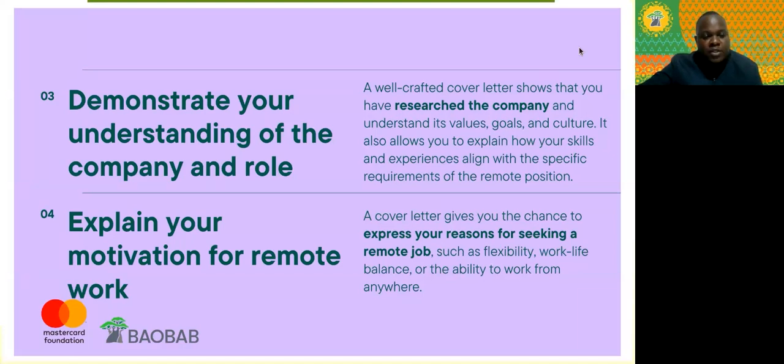A cover letter is also important because, specifically for remote jobs, you can use it to show your motivation for remote work. A cover letter gives you the chance to express the reasons why you are seeking a remote job. It could be you desire more work flexibility, you want a better work-life balance. So use your cover letter for this remote job that you're applying for to express the reasons why you're seeking a remote job.